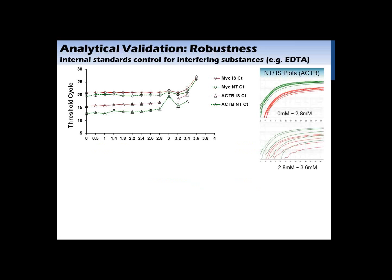Now, one more aspect of our measurement is that it is possible that the fluor could vary from experiment to experiment in terms of its signal, or the software may select different CQ values depending on its experimental conditions. So we have something called an external standard mixture that controls for that.